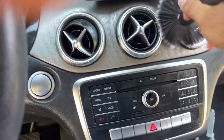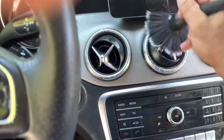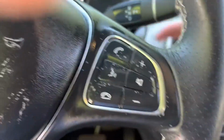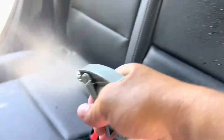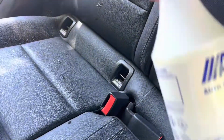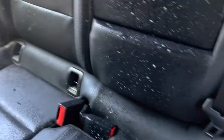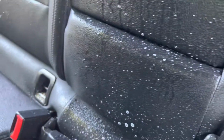Do all my vents, do everything. All right, y'all, what I'm about to do here is spray the seats down real good and clean the leather. And y'all noticed, I haven't vacuumed yet, because I always do all the cleaning, then vacuum last, is how I do mine. Clean everything in the car, then I vacuum. That's the best way to do it.